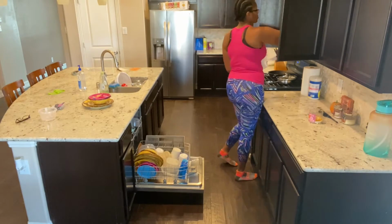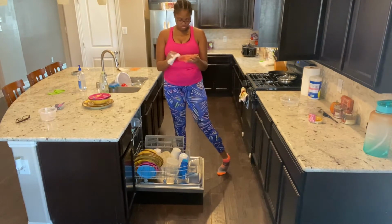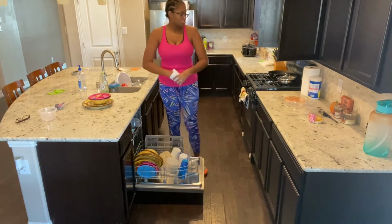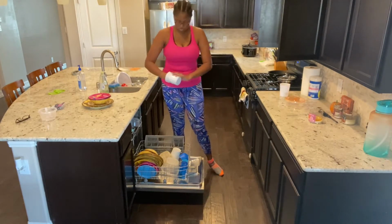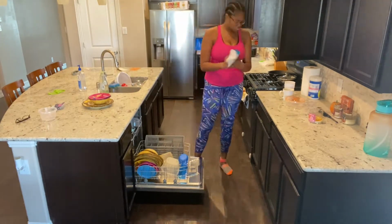You guys saw my munchkin there. He helps, but he had his bike over there, so he wasn't as interested in helping me today as he normally is. So I'm going to go ahead and get the dishwasher unloaded and then get it reloaded and just kind of get everything straightened up. And I'll be back in a moment.